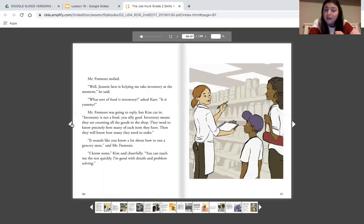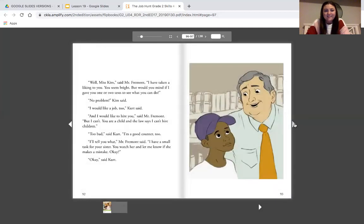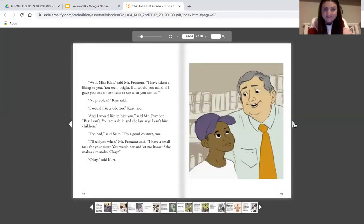It sounds like you know a lot about how to run a grocery store, said Mr. Fremont. I know some, Kim said cheerfully. You can teach me the rest quickly. I'm good with details and problem solving. Right, maybe this will be Kim's job. Well, Miss Kim, said Mr. Fremont, I have taken a liking to you. You seem bright, but would you mind if I gave you 1 or 2 tests to see what you can do? No problem, Kim said.